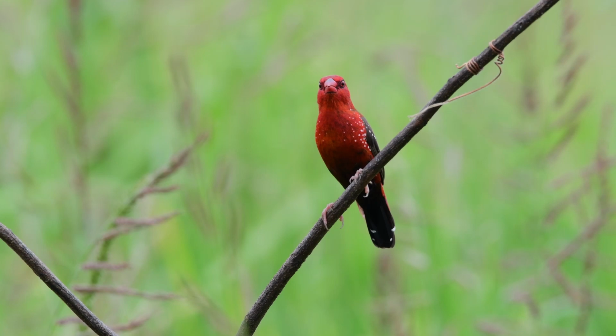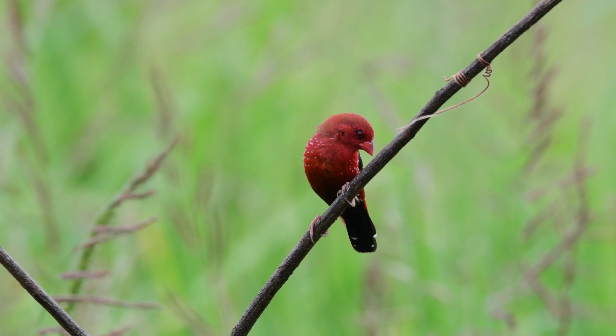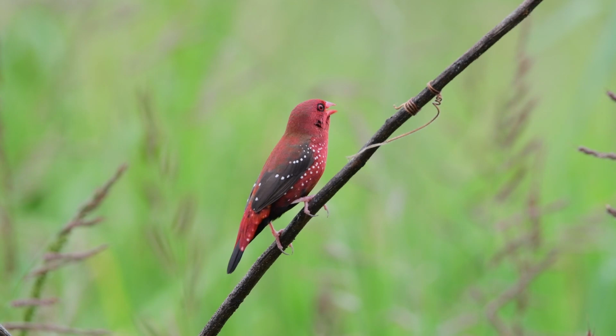I actually saw these birds just outside the city of Bangkok at a place called Lat Krabang. Lat Krabang is actually a really good area to find these birds, and finally I actually got close enough to get some video. Something that's been eluding me for many years.